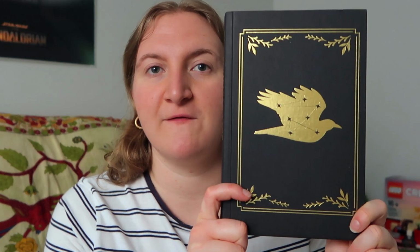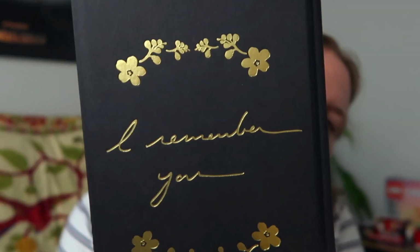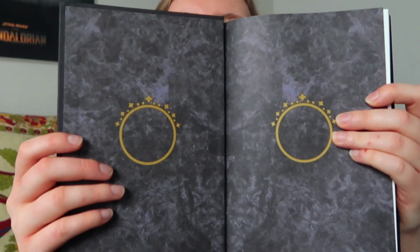First one, we are going to start off with a special edition, and that is The Invisible Life of Addie LaRue. And it's hardcover, as you can obviously tell. There's nothing too spectacular about the dust cover jacket other than it's a bit shimmery, but what is really gorgeous is the foiling on the naked hardcover. We got the little swallow or the bird, and then we got this that says I remember you, and foiling, and it is gorgeous.